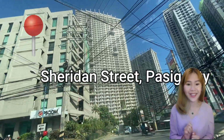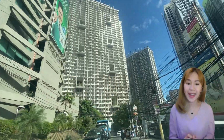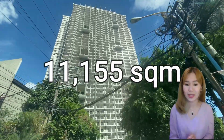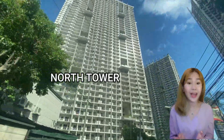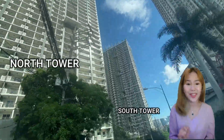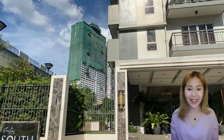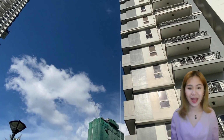It is a high-rise condominium with a total area of 11,155 square meters. So for this project, we have two buildings. We have the North Tower and the South Tower. And now, we are here in South Tower.